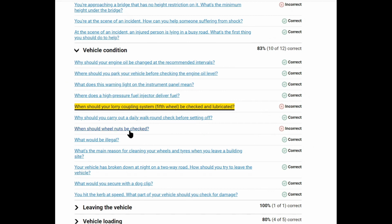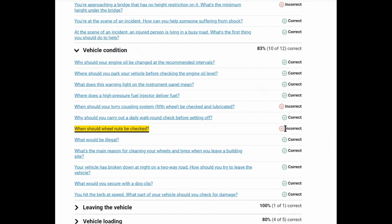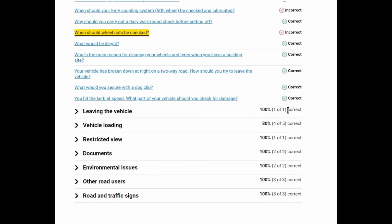When should wheel nuts be checked? Soon after initial tightening. Okay, I am very surprised that is a kind of do it once and then don't bother again. But it is what it is. Okay, next category, 1 out of 1.